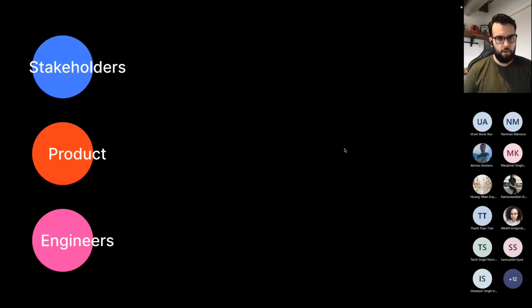In a company, this is a very simplified version of what a company would look like. But often a traditional company will have stakeholders, then you'll have a product team, and you have engineers, which are the developers. And the flow is that the stakeholders have a want. They tell the product team what they want. The product team figures out how to create it, does the research needed, does all the marketing strategies, the designs that are needed. And once that's determined, they send the designs to the engineering team, and then the engineering team creates it. And that's a very simplified version of what a company looks like.